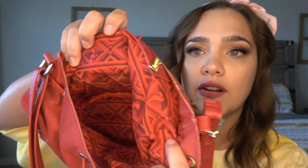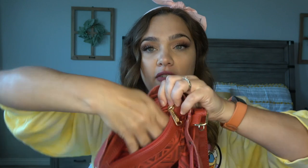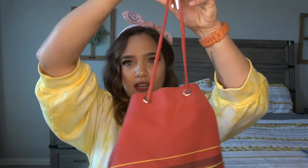The inside is kind of a similar pattern style. Just you've got actual Cusco right there. It does have a zipper feature on the inside, which is so nice. This is just a nice bag. It was just really well designed and thought out. I do love that it's kind of a drawstring closure.